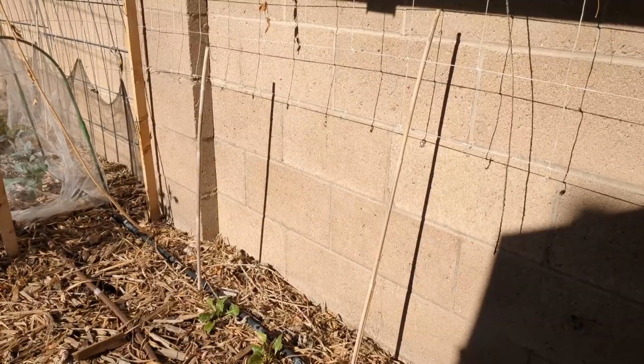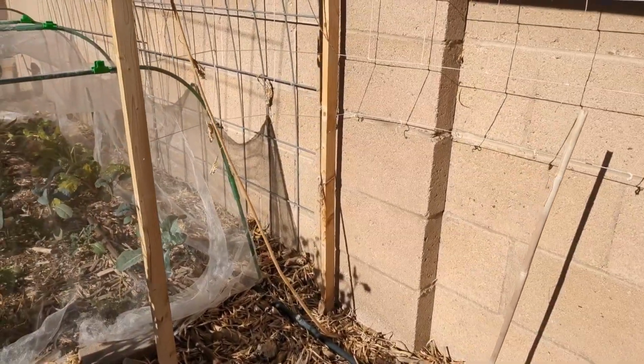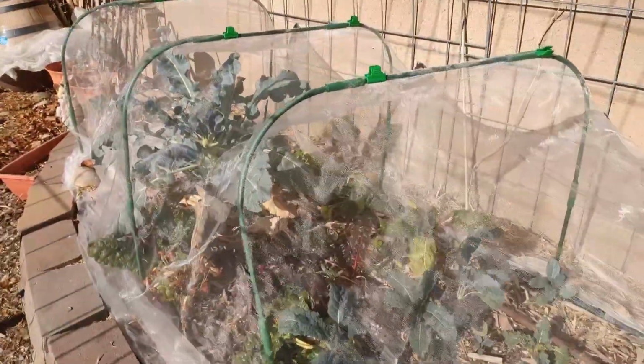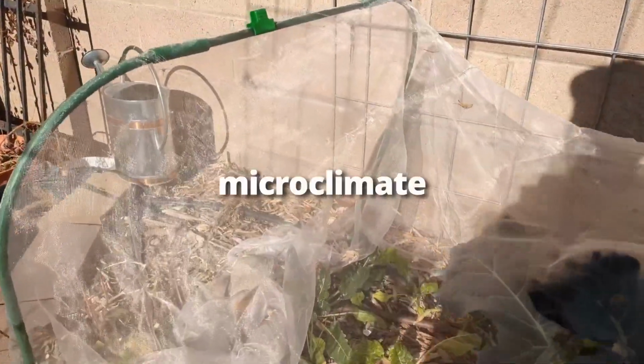And I mentioned in another video how this wall retains some heat. As you can see, there's a lot of sunlight that hits it all day long, so I think it gives off some heat during the night to keep these plants warm, essentially creating what's called a microclimate.